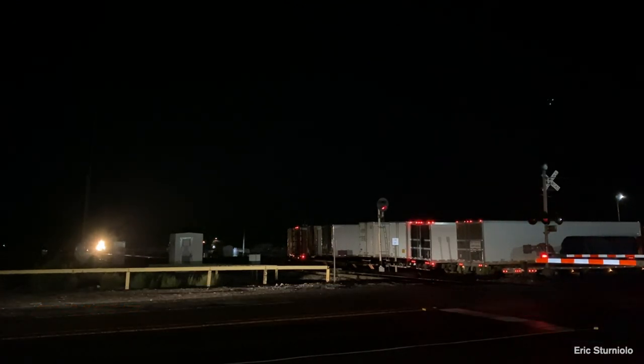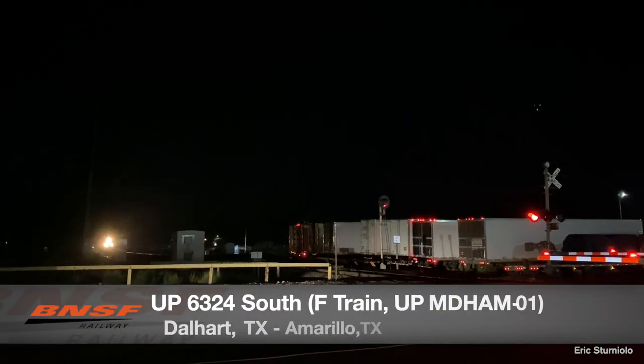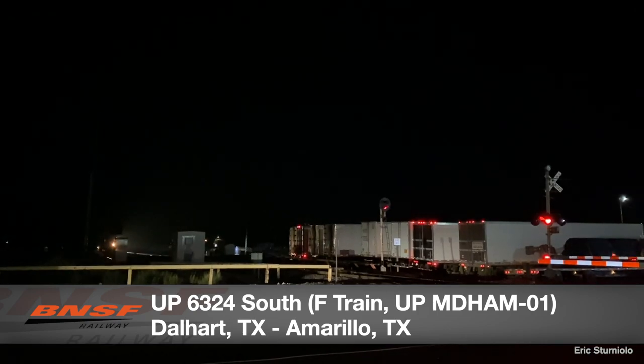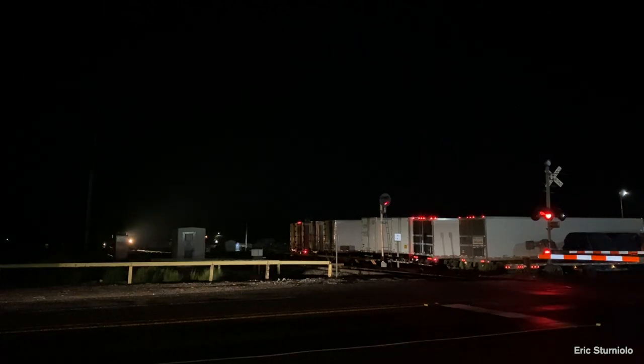In the lead was an ex-Southern Pacific built AC44CW, as the Dalhart to Amarillo, Texas manifest freight train heads south, crossing over its own trackage. The engineer gave off a little horn show as they approached the crossing.